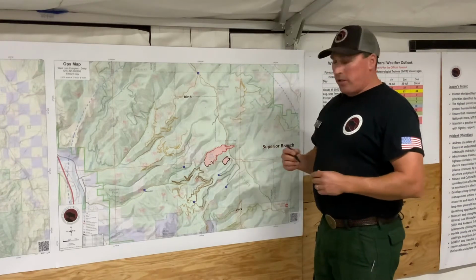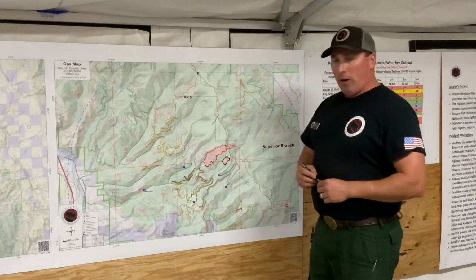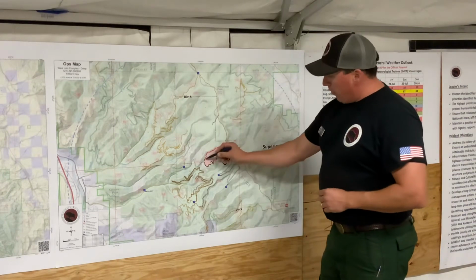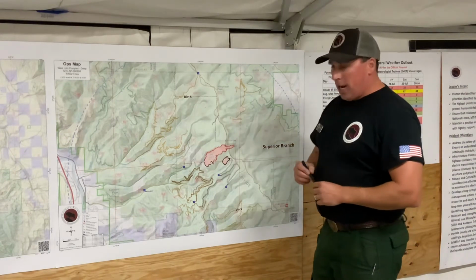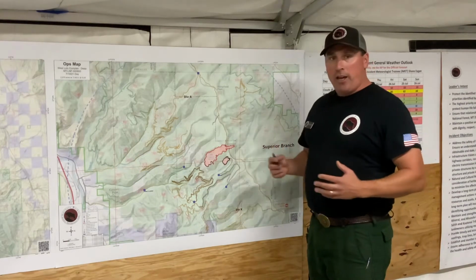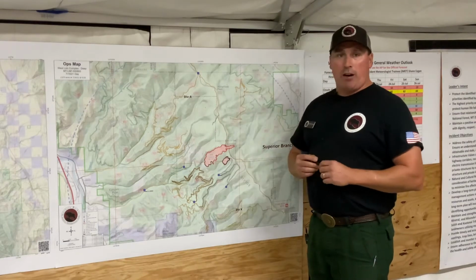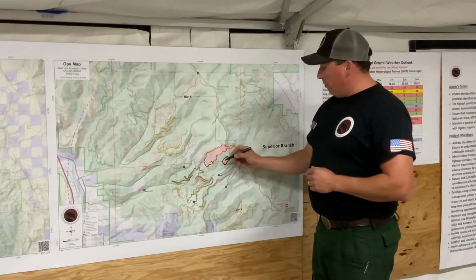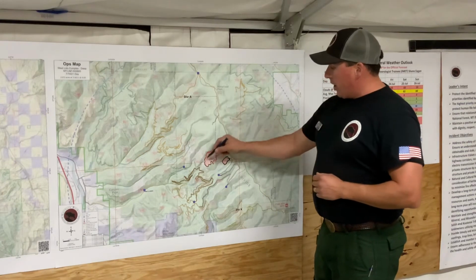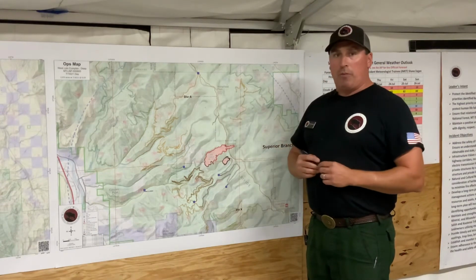We have crews on scene, and we have hand line and machine lines all the way around the fire at this time. The black that you see on the map is the containment lines where the fire is fully contained. Had a good day today of mopping up the fire. We didn't even need to fly any aircraft on it today, but the crews on the ground were able to check the entire perimeter, found a little bit of heat and smoke, but nothing to be concerned about.